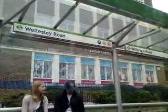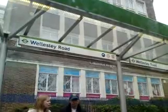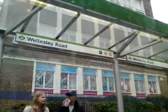This tram is for Beckenham Junction. The next stop will be East Croydon. Please keep an eye on all your personal belongings and take all of them with you when you leave the tram.